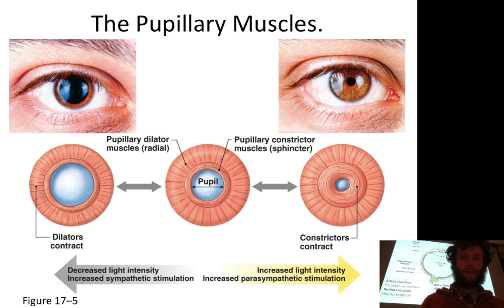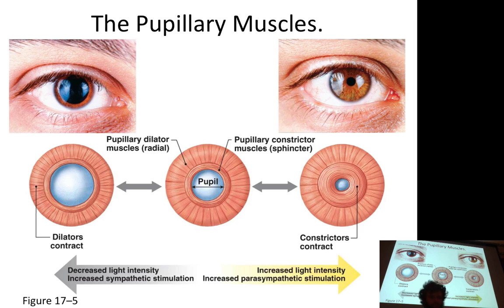So the pupillary muscles. These are the muscles that are invested in the iris. We have two of them, the pupillary dilator muscles and the pupillary constrictor muscles. The pupillary dilator muscles are ones that are all radiating out, and they contract and they pull that opening open, all right? And then the pupillary constrictor muscles constrict and pull the hole closer together, much like the orbicularis oculi contract and close off the eye, or like the drawstrings on a little bag.